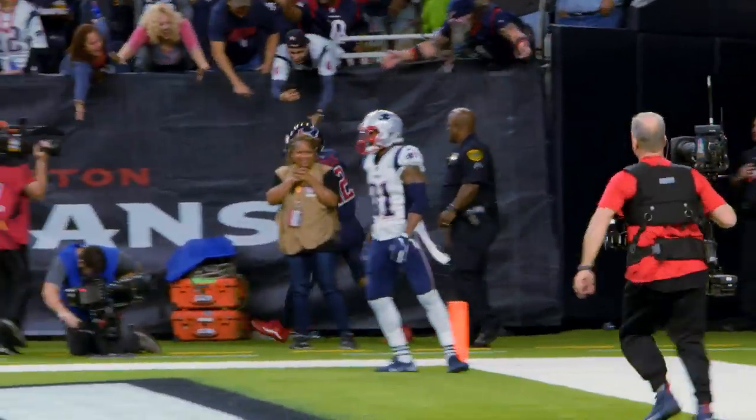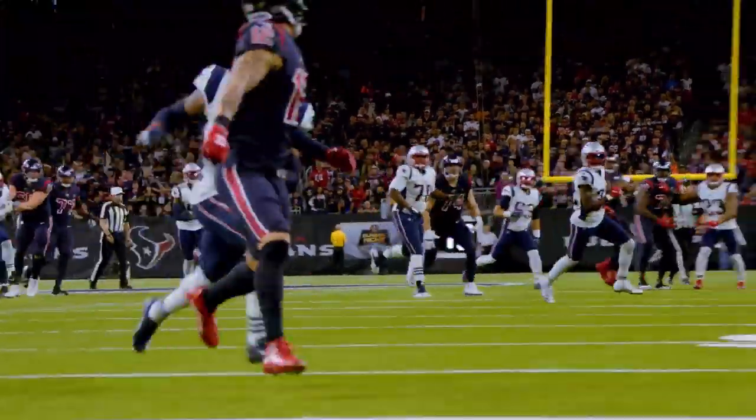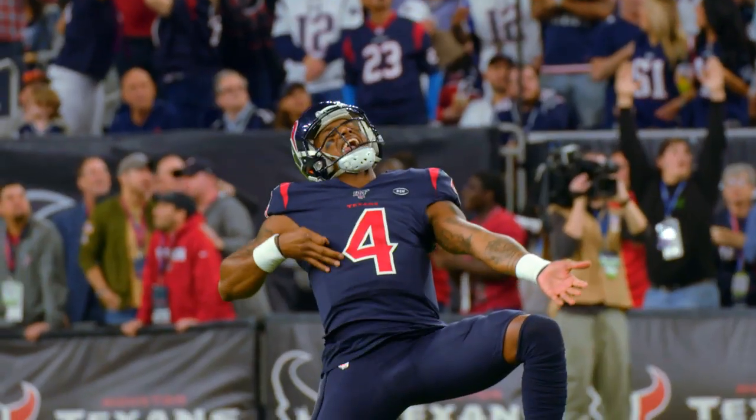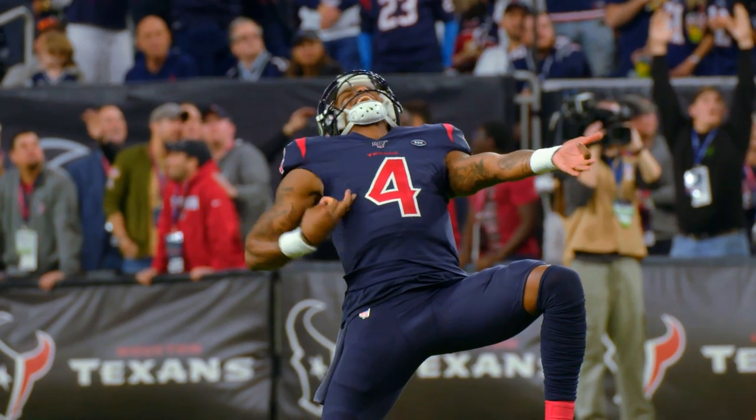Deshaun looking. Deshaun stepping to his left. And he throws long again to the end zone. And it's caught by Stills. Rock and roll. Watson to Kenny Stills for 6. What a throw. What a throw. Deshaun Watson, 3 touchdown passes with the nation watching against the defending Super Bowl champions.